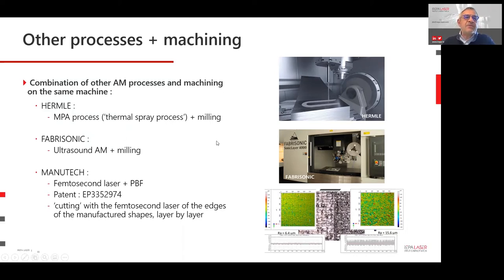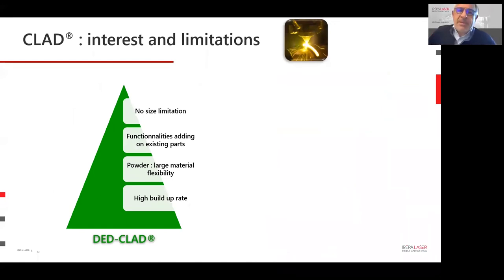And I would like also to show an interesting development of a French colleague of Manutech in Saint-Étienne in France. They have patented a process with a combination of a femtosecond laser with PBF. In fact, they cut the contour of the melted layer with a femtosecond laser, layer by layer, and in this way, they can reduce the roughness of the edge. You can see on the picture here, the roughness after femtosecond cutting, a roughness of 6 micrometers compared to a roughness of more than 15 micrometers. Interesting. So we will see in the future how they can implement this process in an industrial machine.